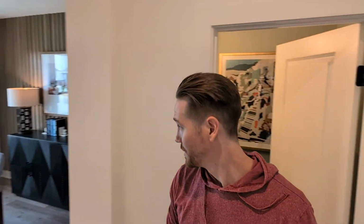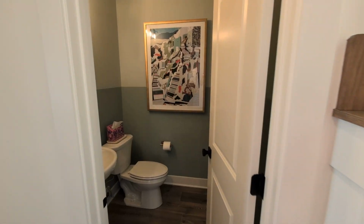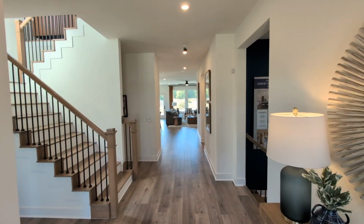And you can also flex this out, make it a sitting room, make it a playroom, whatever you need. So right next to that, of course, your main floor half bath. It's like a standard in a lot of new construction, but always nice. And it's nice that it's separated up front.